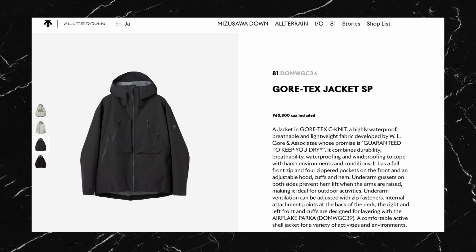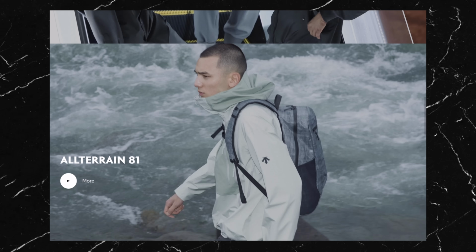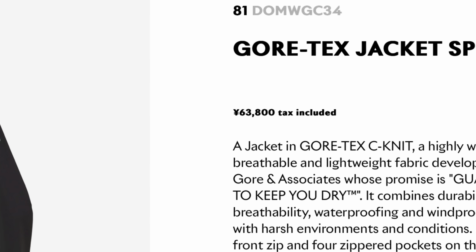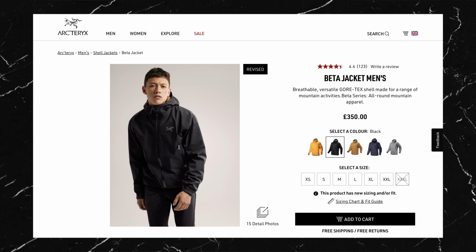On top is the Gore-Tex Jacket SP from the brand All Terrain. I've not heard much about these, but they're a Japanese brand and evidently from their name, they specialise in outdoor wear. When I first looked at it, I just assumed it was the Beta jacket from Arc'teryx. They do have a very similar vibe, so it's nice to see some alternatives in that space. However, this jacket is 63,800 yen, which translates to about £340 or $420. So it's around the same price as an Arc'teryx jacket, and that's before any shipping from Japan. So I might just be tempted to get the Arc'teryx in that case.